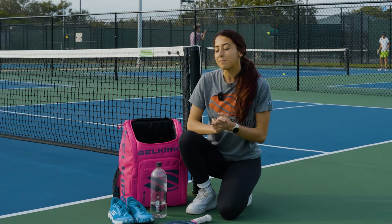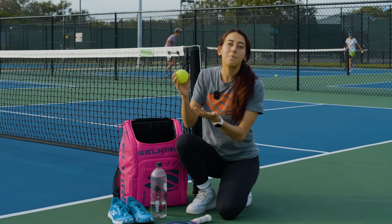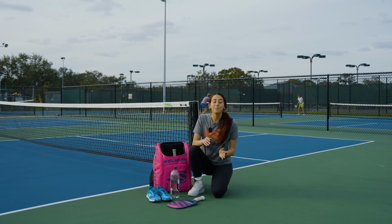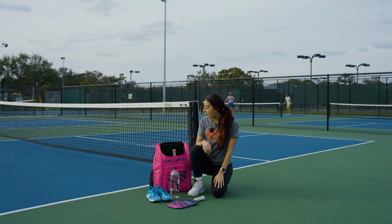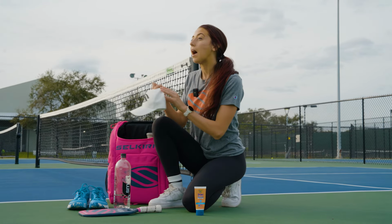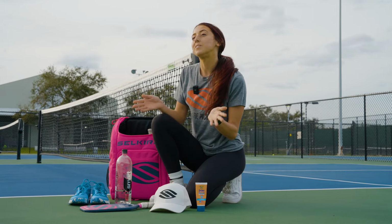And the last item that might be helpful to have is a pickleball. Again, you can find these at Selkirk.com. Some other miscellaneous items that would be helpful to have would be some sunscreen, a hat, and maybe some snacks.